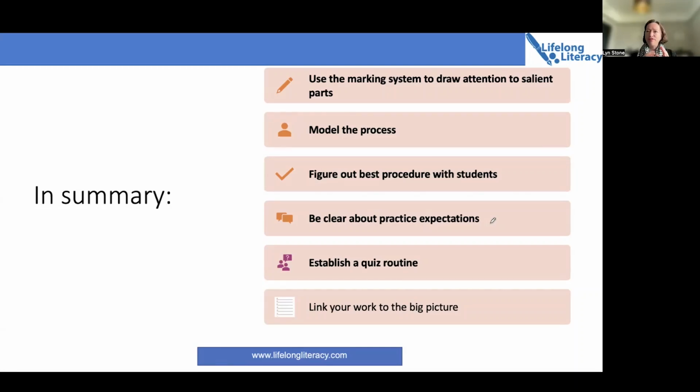So, for instance, if CK, right, is in your scope and sequence, and you're trying to get children to remember that the letters CK can only come at the end, can't come at the beginning of a word, then you could choose words like thick and back. But if you're studying birds, for instance, in the big picture, you might want to just tweak the family words that you're studying, and do things like stick and chick, right? They make nests out of sticks and they have chicks and so on. Do you see how that works? Link your work to the big picture.